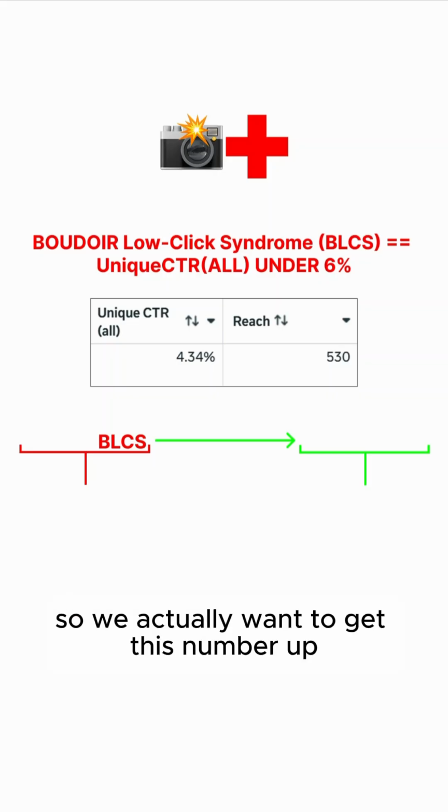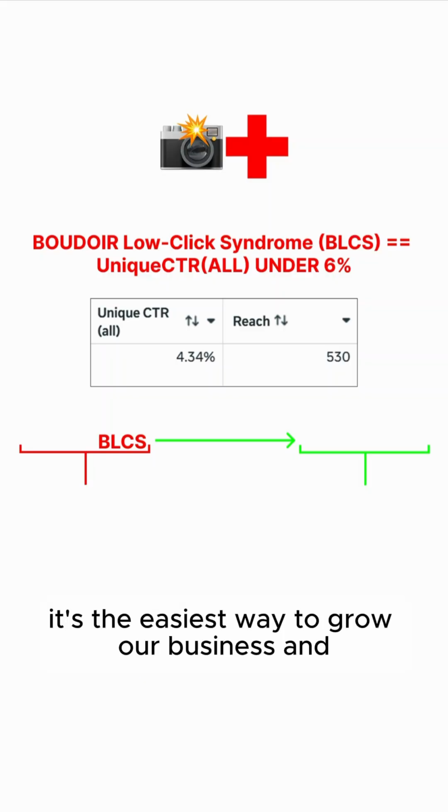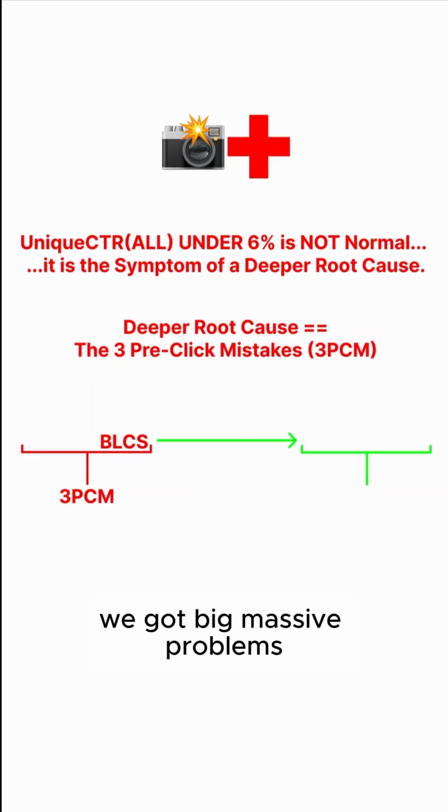So we actually want to get this number up as high as possible. It's the easiest way to grow our business. And we first start by getting this thing above 6%. But 6% is the minimum. If we're below 6%, we've got big, massive problems.